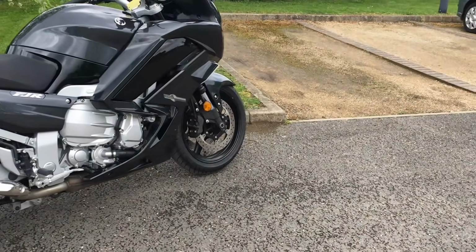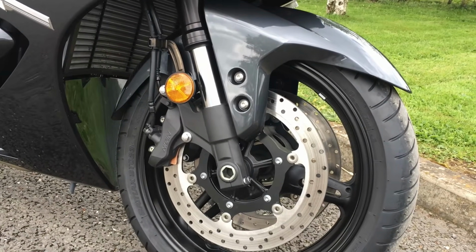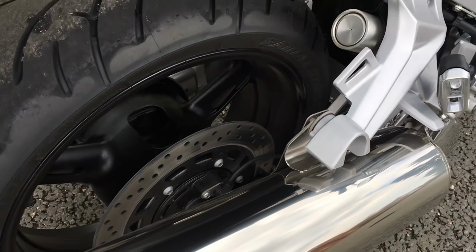Brakes on it, excellent brakes. Nissin calipers on here, looking at this, dual discs on the front, they work absolutely fine. These are 320mm discs on the front, and on the rear we've got a single 282mm disc tucked down there.